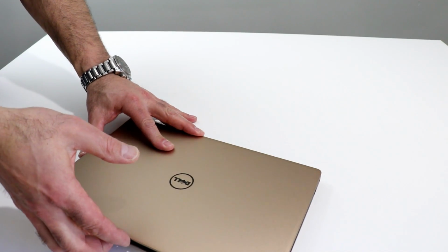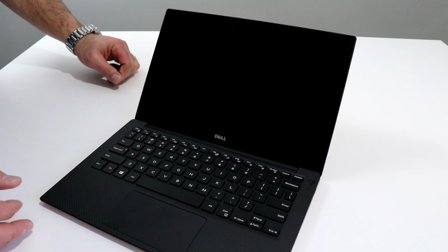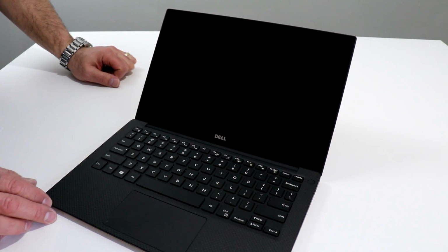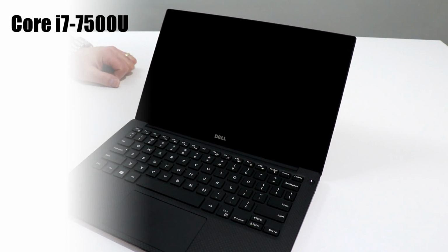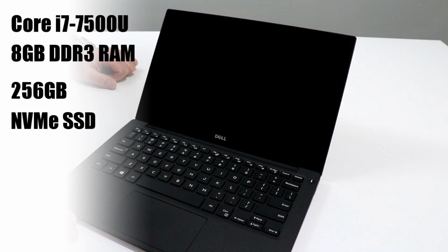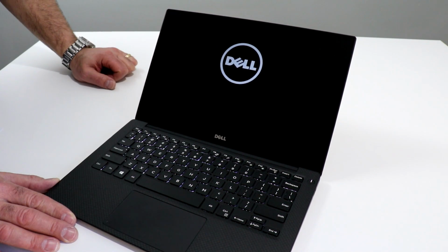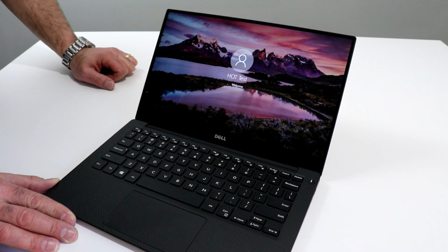First, let's step through some basic specs of the XPS 13 that you are looking at here today. Again, this is the latest version of the machine based on Intel's 7th generation Core Series Kaby Lake processor technology. Specifically, it's powered by an Intel Core i7-7500U dual-core processor, boosts to 3.5 gigahertz top speed, and it's also built with 8 gig of DDR3 system memory and a 256 gig NVMe Toshiba solid-state drive.